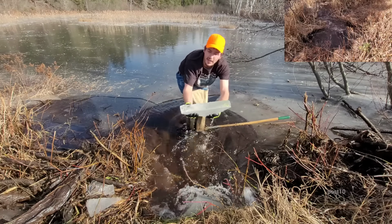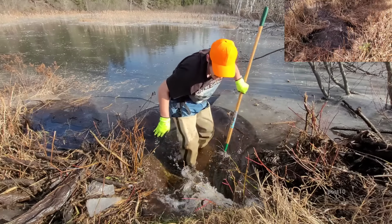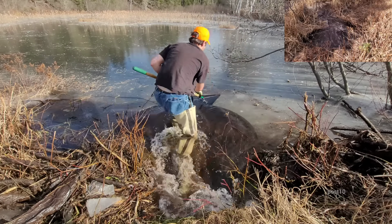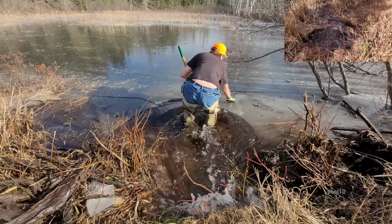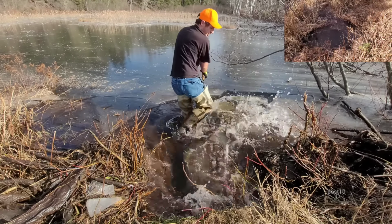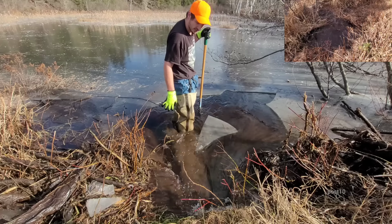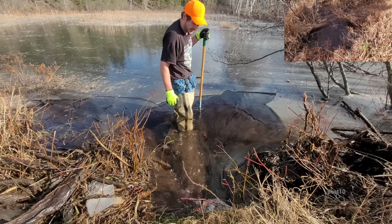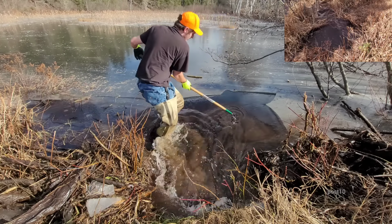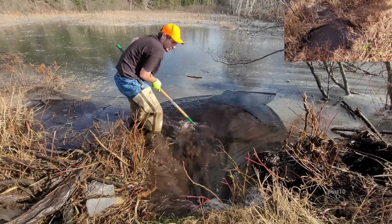Look at that, the ice is like 3 inches or so. Oh, it took another giant one. Go on, ice chunks. That is so satisfying. Big ice chunks going through. Now I can work here. Make sure this thing can get the water down to its max.